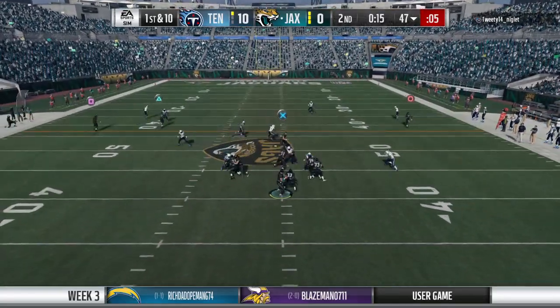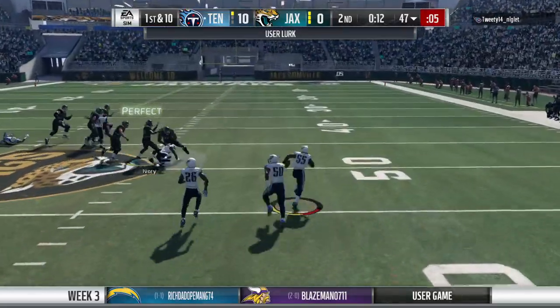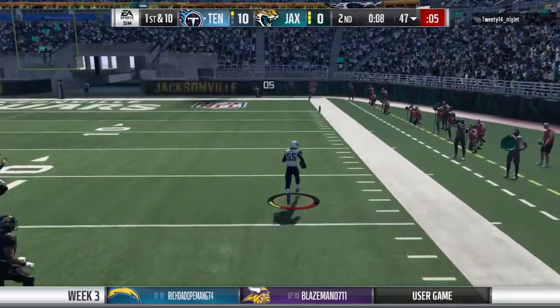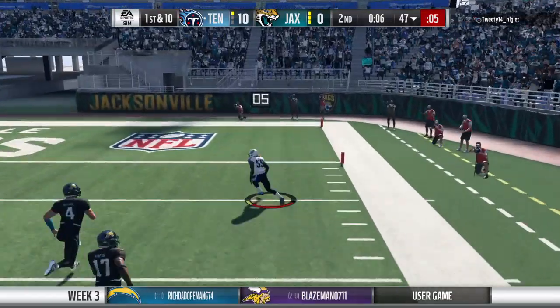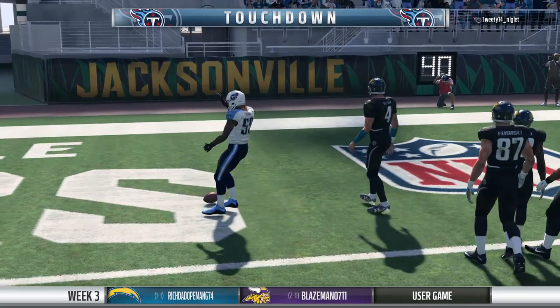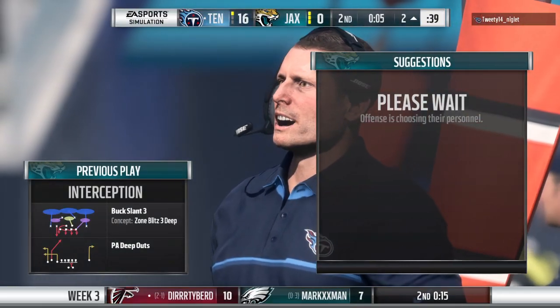They go play action here on 1st down. Trying to get it to Robinson, and it's intercepted. Picked off at the 39. And now off to the races down the right side. And he will take this one home. It's a touchdown. Short throw, pick 6 right there.